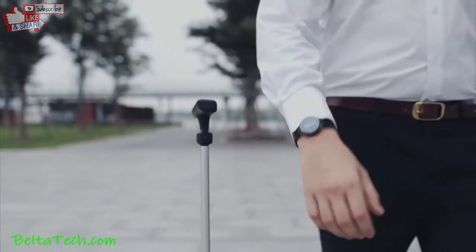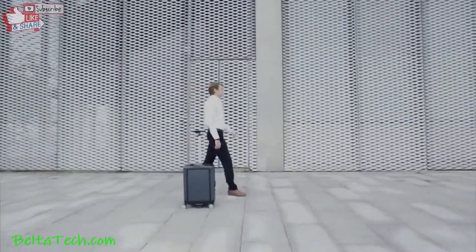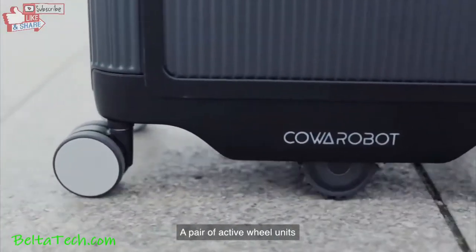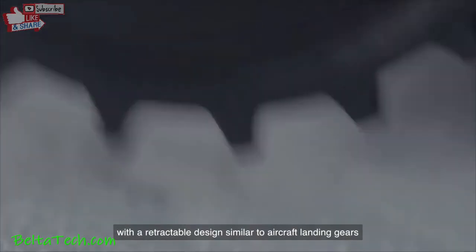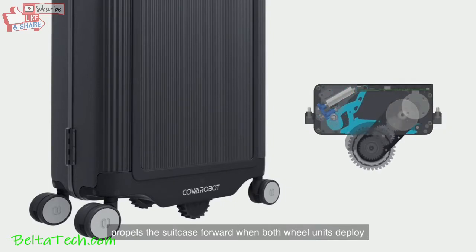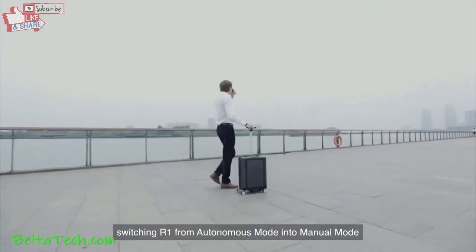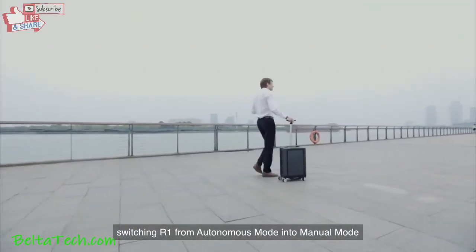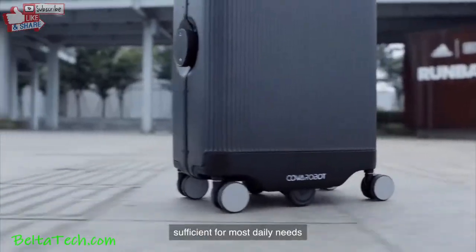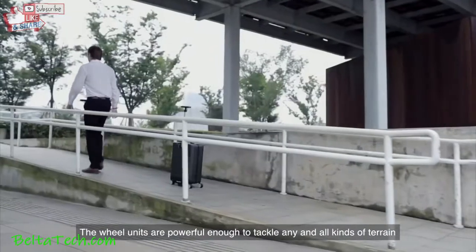A customized bracelet will be provided with each R1. The CoMove system ensures that R1 rolls along within an arm's length distance to the bracelet on the user at all times. A pair of active wheel units with a retractable design similar to aircraft landing gears propels the suitcase forward when both wheel units deploy. The active wheel units will retract as soon as you touch the handle, switching R1 from autonomous mode into manual mode. R1 follows at a maximum speed of 4.5 miles per hour, sufficient for most daily needs. The wheel units are powerful enough to tackle any and all kinds of terrain.